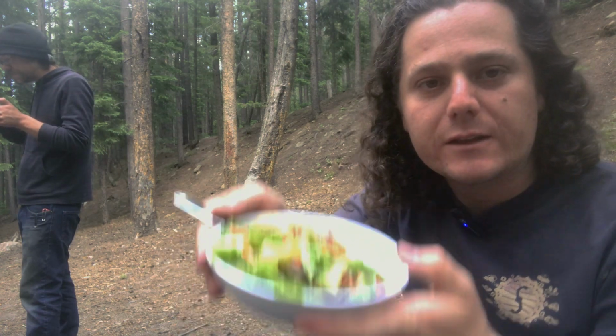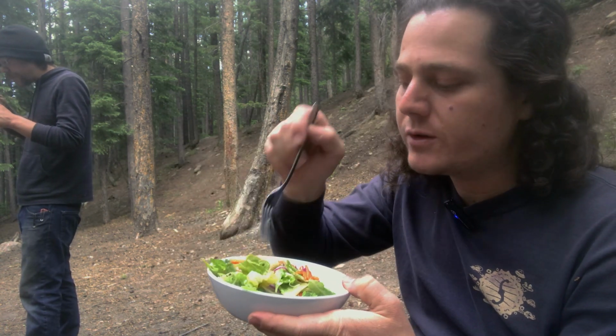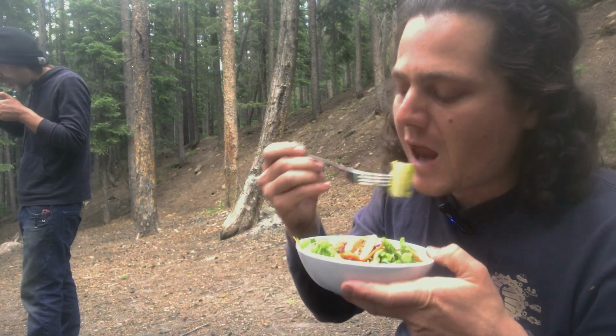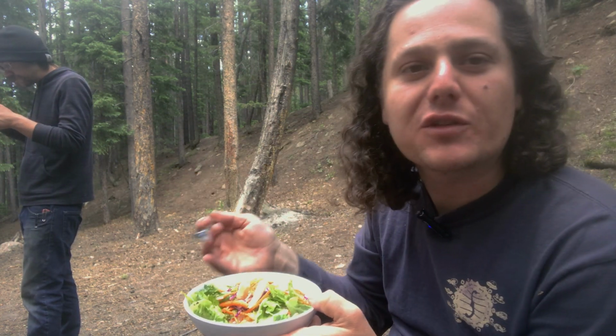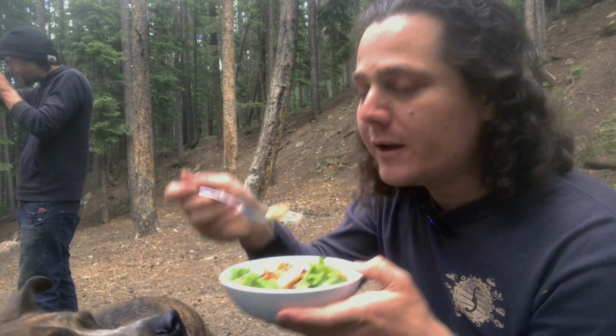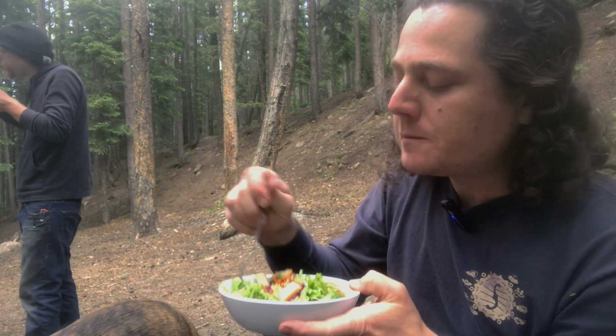We got salad course to start off. Some sort of chef salad with a bunch of romaine and carrots and stuff like that. Pretty good. It's like a crouton. Sesame seed vinaigrette, Rio says.